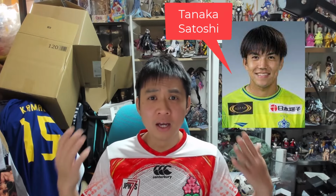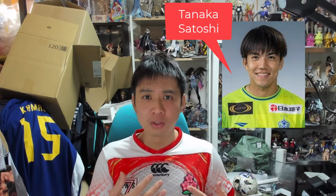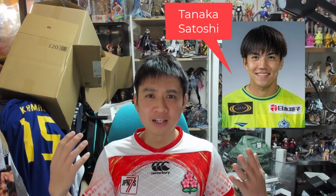I've heard good things about Tanaka Satoshi-san as well. He's a defensive midfielder, up and coming. I think he plays for Belmare. He will take some time to really get established in a role, but he's got some technical attributes that will help distribute the ball around. He's kind of like a young Japanese Andre Trindade from Fluminense. He's one to keep an eye out for sure.